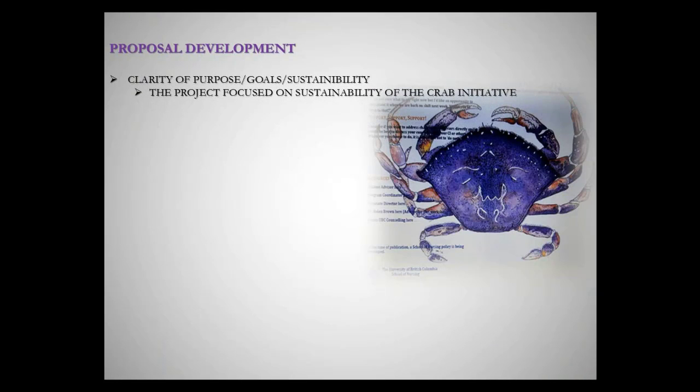I think what I've alluded to, but wanted to say, is the clarity of purpose, the goals of the project, and the sustainability of the project. Those are really key features to think about when you're designing something for a TLEF. Our project this year focuses on the sustainability of the CRAB initiative, and so we've been very clear about what it is that we're actually talking about.